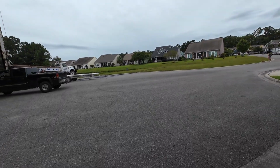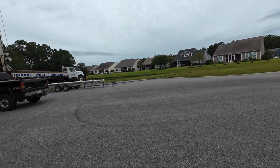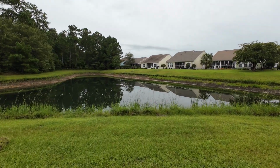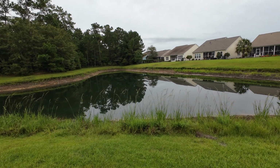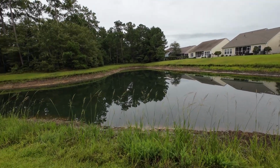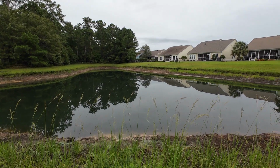Let's walk over and see how the retention pond looks today before this torrential rain starts. You can see it's low. Not as bad as it was maybe a month ago because we had a couple of thunderstorms, but it's still way off its mark, nowhere near where the level should be.